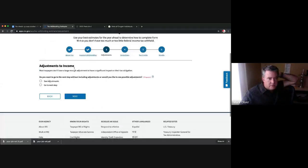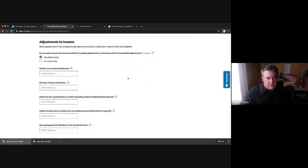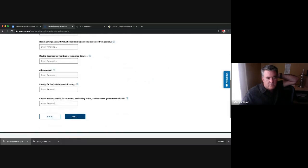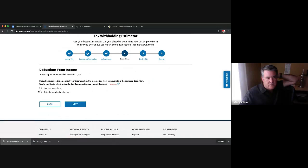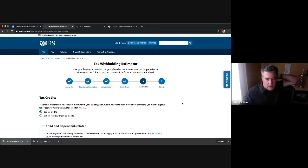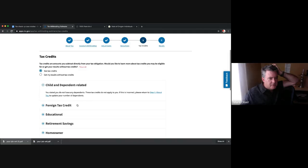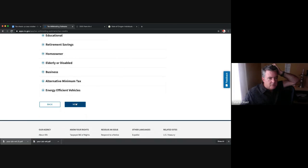Adjustments to income, let's look at those and see if anything applies. They probably do have a student loan, but let's pretend they don't. Okay, no adjustments. Deductions: take the standard deduction here. Now, tax credits we do want to look at because this is another low-income individual. Nothing child and dependent related. And Jerry is 23 years old, so too young to qualify for the earned income tax credit. You have to be 25 to claim that. So, not an option in this case. None of these other things apply either. So, let's go into the next screen.